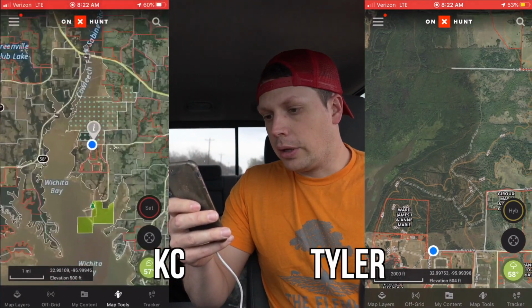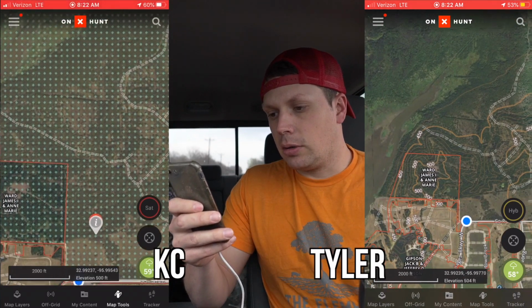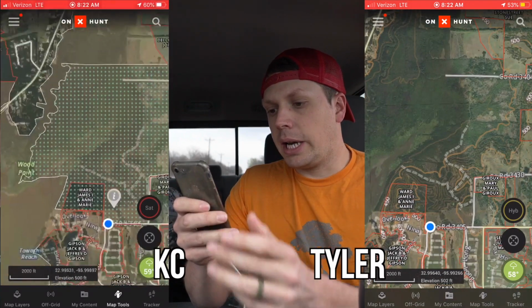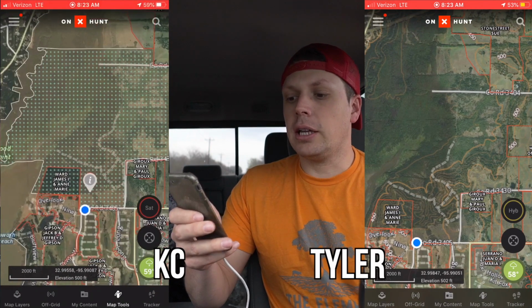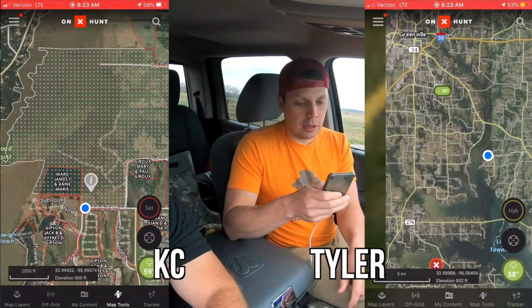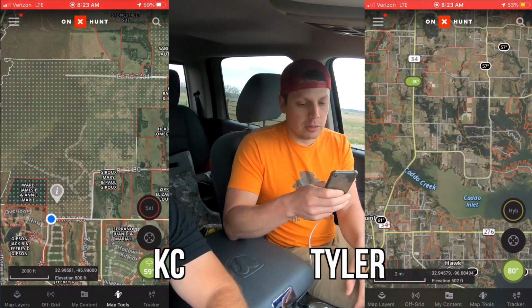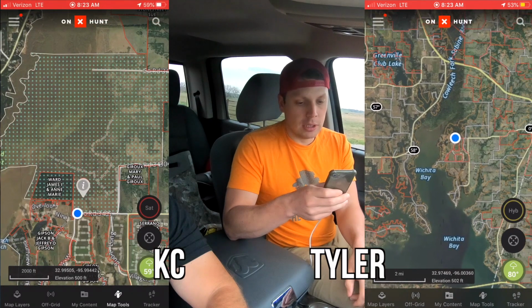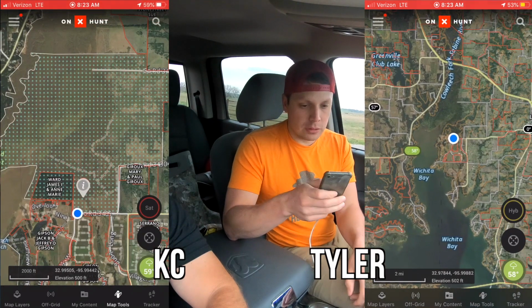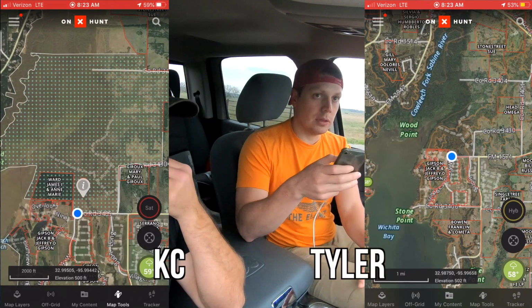And there's a mile and a quarter, mile and a half I can walk in there, and I can do that, and so people are always looking at the big track. How can I get into the big track and get away from people? So maybe if we map scout enough here, when we get back in the truck, we can find that little honey hole on a smaller track. Who knows? I do think there's going to be deer on this track for sure, so we're just going to have to figure out if anything's in this particular area right here.